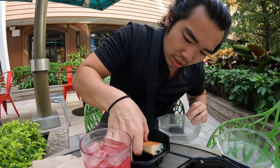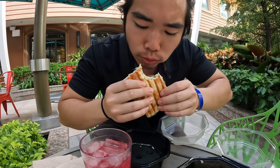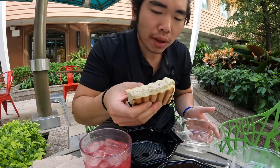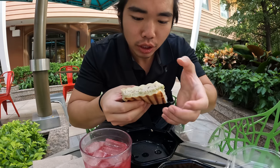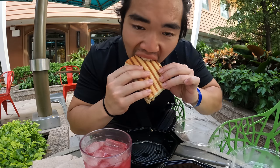So this one here is, I think, a portobello mushroom and cheese. Let's try it out. Oh yeah, that's good. And this one here is a tuna melt. I love it when it's pressed because it's crunchy on the outside, warm on the inside. Oh yeah, that's good too.